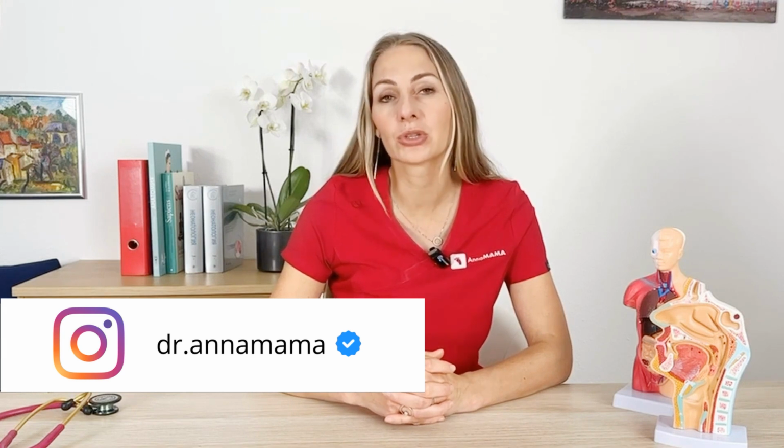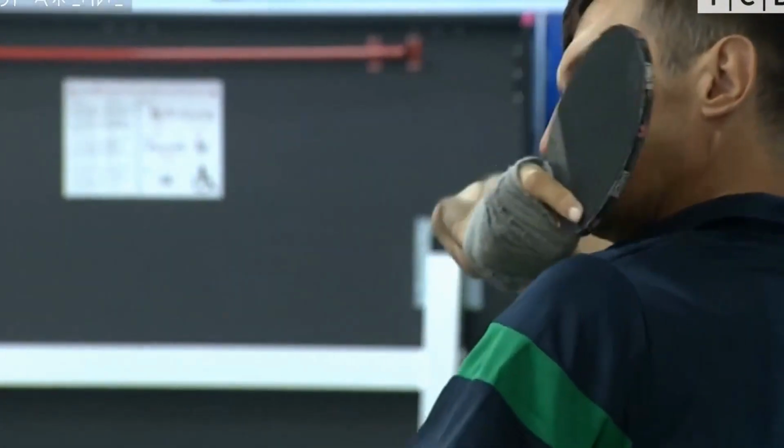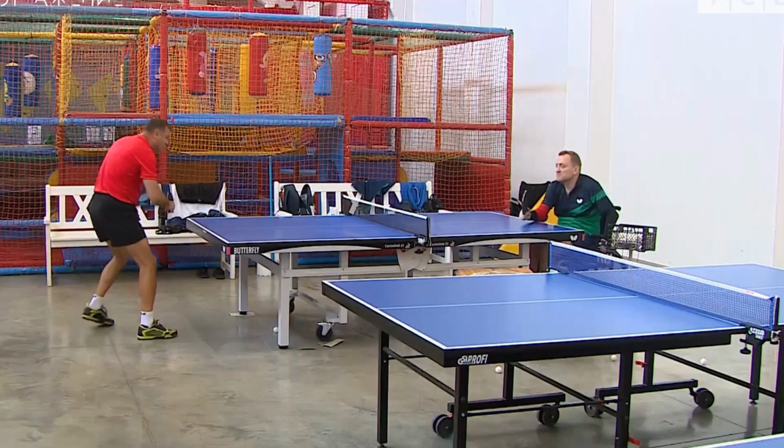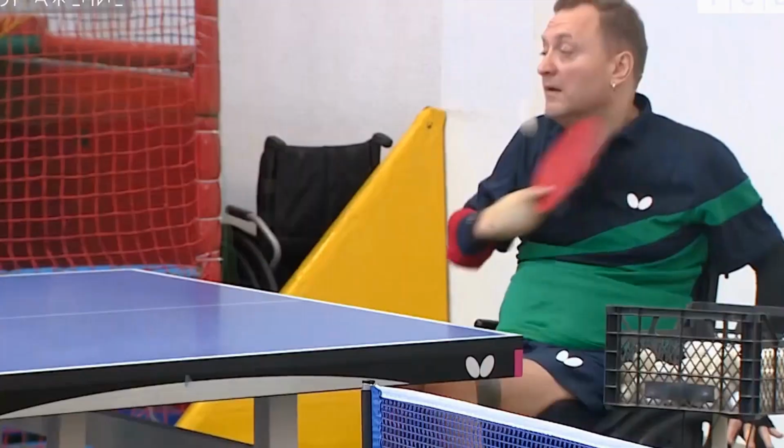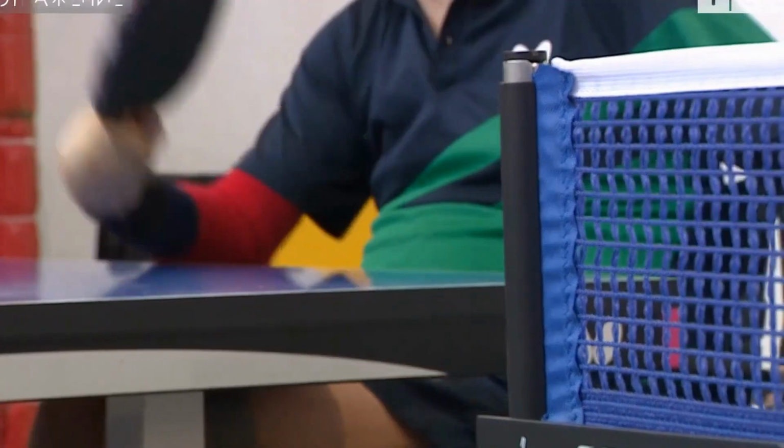Next, pay attention to neurological symptoms, such as muscle weakness, paralysis in the arms and legs, numbness, sensory disturbances, or tingling in the arms and legs, even if they did not occur immediately after the injury.